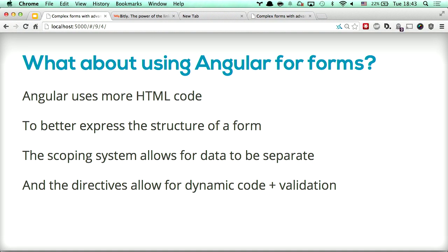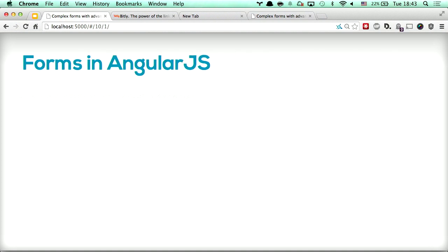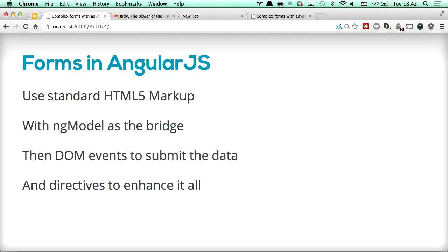The directives themselves that we can use, we can put on top of the HTML code to really express what the HTML code is and to add validation. So with building forms in AngularJS, we're just going to use standard HTML5 markup. That gives us required, min length, max length, validations like that. ng-model is going to manage the data coming in from the user and putting that on the scope. And then finally, the directives are going to control when the page updates, and directives enhance everything.